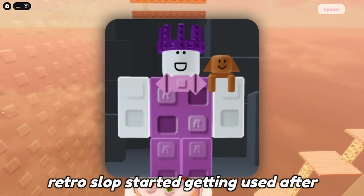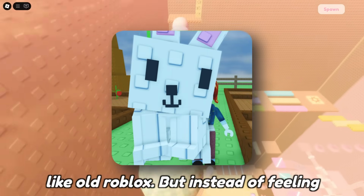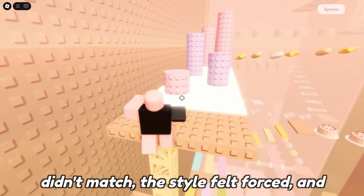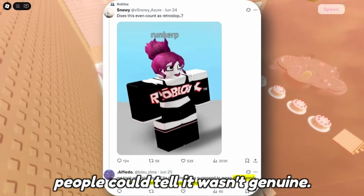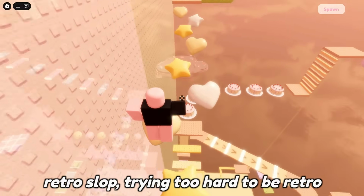So Retroslop started getting used after games like Grow a Garden tried to look like old Roblox. But instead of feeling real, it just looked off. The textures didn't match, the style felt forced, and people could tell it wasn't genuine. That's when players started calling it Retroslop, trying too hard to be retro and failing.